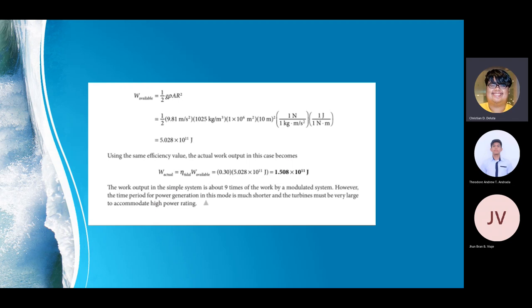Using the same efficiency value, the actual work output in this case becomes: the actual work equals N tidal times work available, where the tidal efficiency is 30%, which becomes 0.30 times 5.028 times 10 raised to 11 joules, and it will be equal to 1.508 times 10 raised to 11 joules.